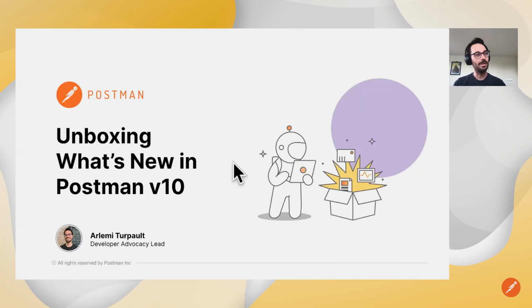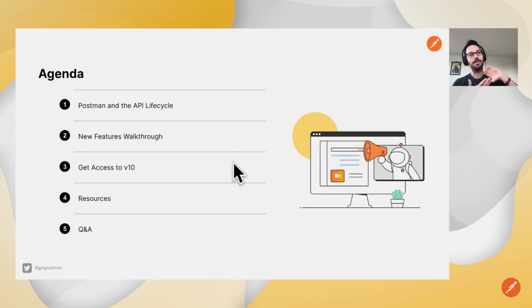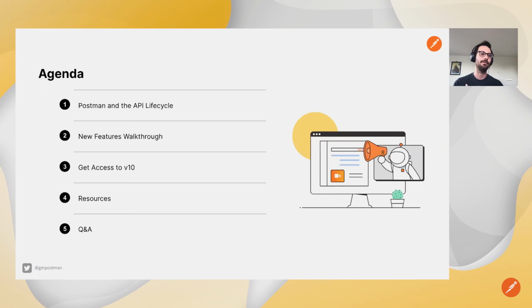So I'm going to keep on going for today's agenda. I'll kind of give an overview of what Postman was and is today and how it improved. We'll jump into the new features specifically, and I'm going to pretend I'm an API producer and then an API consumer and kind of walk you through different flows. Show you how to get access to v10, which I think is still pretty valuable. And I'll share some resources and we do a Q&A at the end. But let's jump into it.